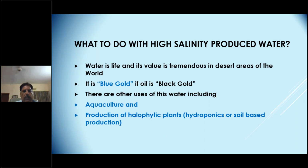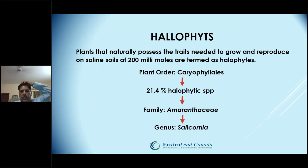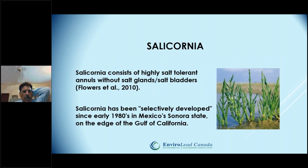So how can we do that? These halophytic plants are very highly salt tolerant plants, and salicornia is one of them. We will discuss that now. Salicornia consists of highly salt tolerant annuals without salt glands. That's a little bit of the science behind it.